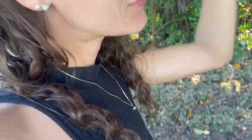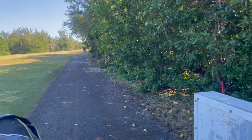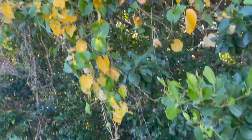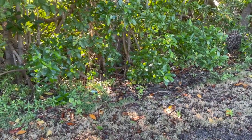Roots that are growing over the pathways. Kind of cool. They keep getting hurt. There's some back here. Let's see. Hanging like right on the pathway. That's all. Some of the growth. You can see like the root structure.